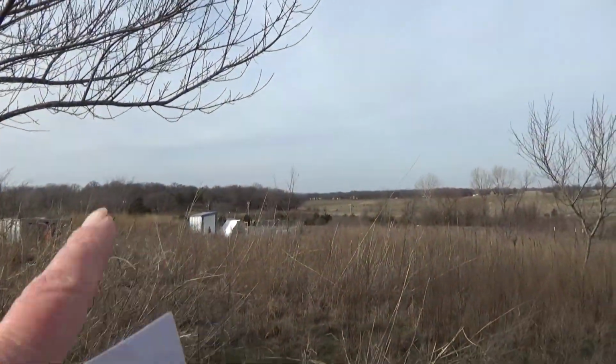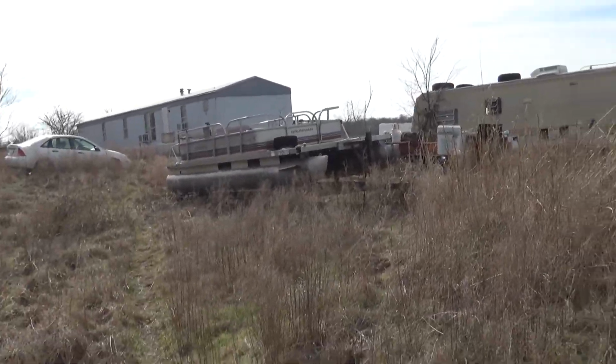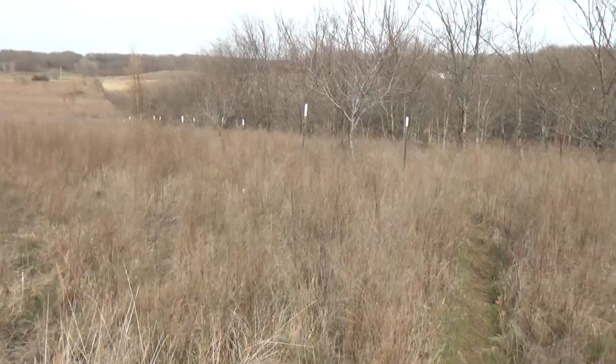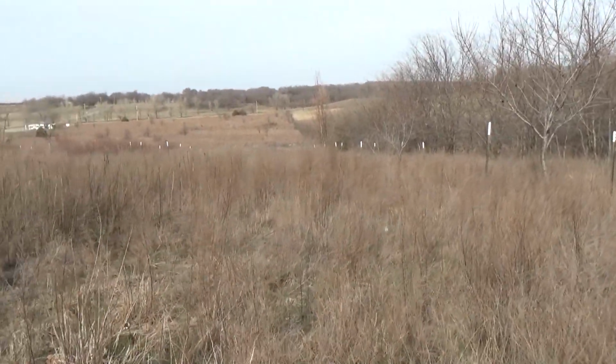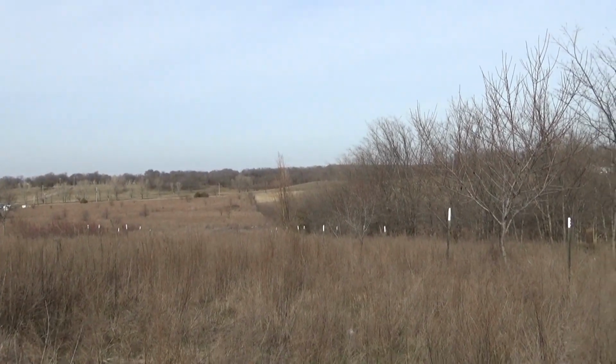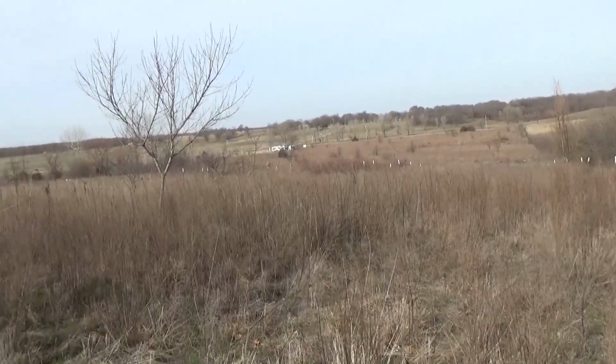So off in the distance there, that's where the chickens are and all the junk. I would consider this a zone 5 for those of you who follow things with permaculture stuff. So I never even come down here to check on the pears. Yeah, we didn't get any fruit.